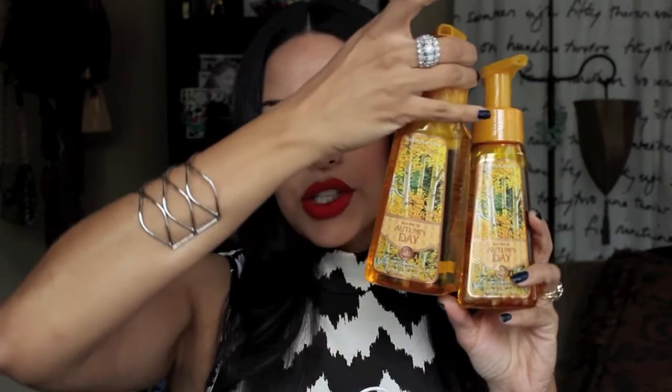So I purchased some hand soaps for my bathrooms, for my two bathrooms. So I got two of this fragrance. It's called Aspen Autumn Day, and it smells amazing. It is clean, but it's very fall, and so I am loving this scent. And this is for the master because it has two sinks, so each sink needs one.